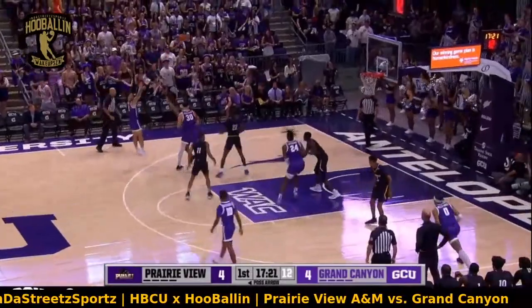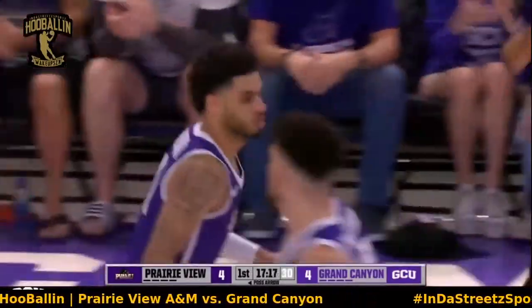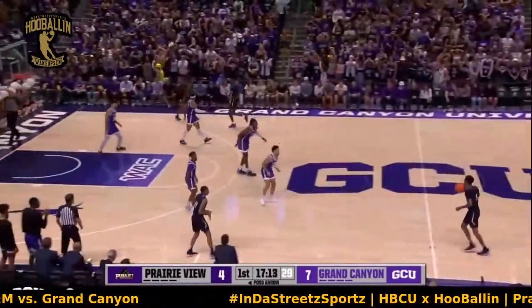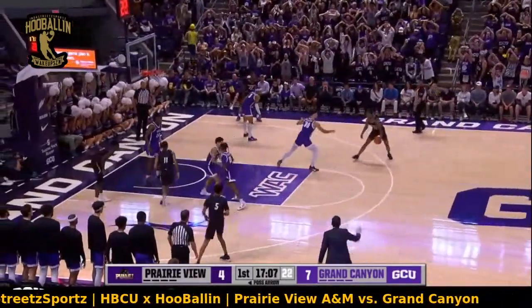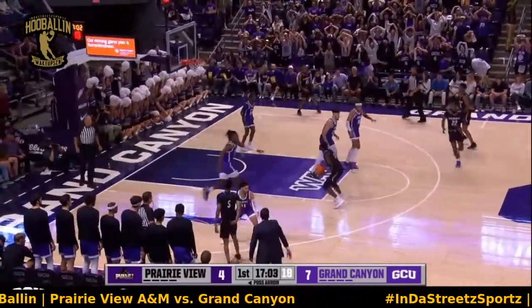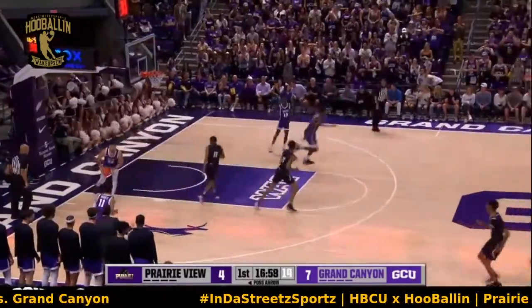Woods beyond the arc, looks for 3. Good! That's Holland Woods right there, doing what Holland Woods does. I mean, an offensive player over 1,500 points in his career. 5,500 would be a record. But the ability to be able to come off of a screen and then find separation and knock down a shot. Just his second of 8 attempts from the arc for Woods.